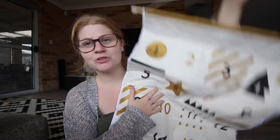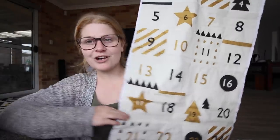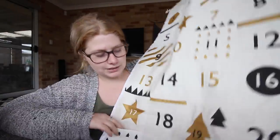But yeah, I thought this was a really good idea instead of getting us a chocolate advent calendar this year. Especially for Frederick, he doesn't need that chocolate every single day. Or at all, really. So I thought this was such a good idea where I could put little treats in it for him. That is everything that we bought today for our first Christmas shopping trip.